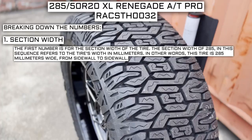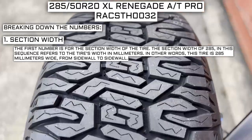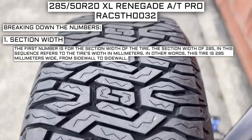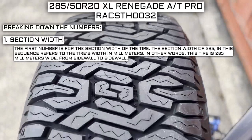What do the numbers on the sidewall mean? I'll explain that right now. The first number is for the section width of the tire. The section width of 285 in this sequence refers to the tire's width in millimeters. In other words, this tire is 285 millimeters wide, from sidewall to sidewall.